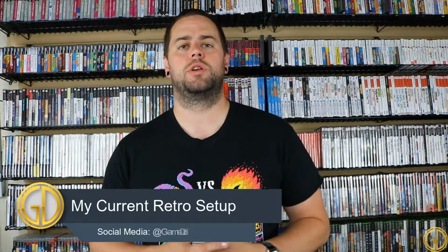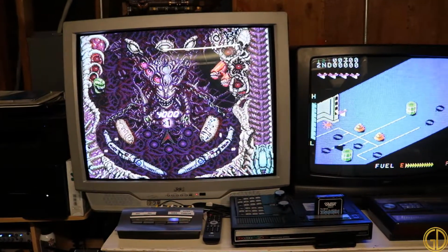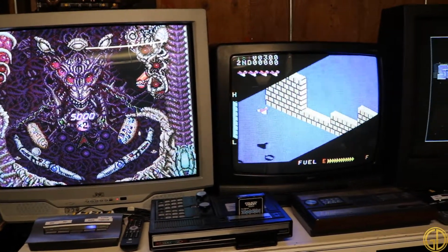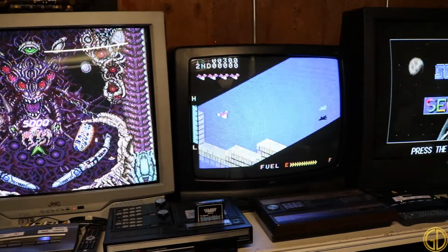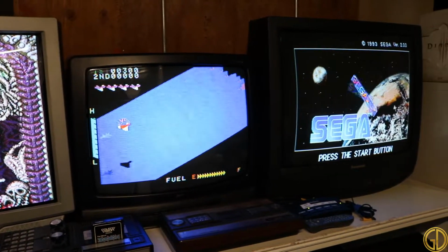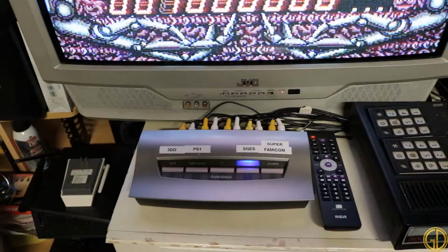In this video, I wanted to show you guys everything that I have in my current retro area inside of my game room. Here we have the 3 CRT screens that everything is connected to. The screen on the left is currently running through the demo of Alien Crush for the TurboGrafx 16, while the center screen is playing through the first level of Zaxxon for the ColecoVision. And finally, the screen on the right is running the Sega CD demo.